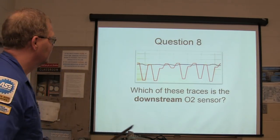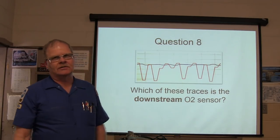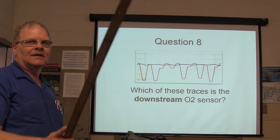Which of these two traces is the downstream O2 sensor? The blue or the red? Downstream should be blue.